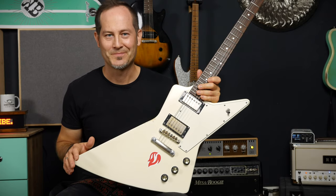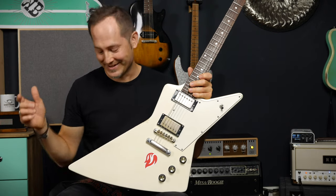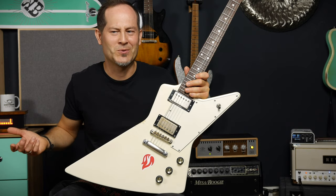The Explorer, the ultimate badass guitar, and not only for the metal guys. An extreme shape that's extremely comfortable to play even when seated.